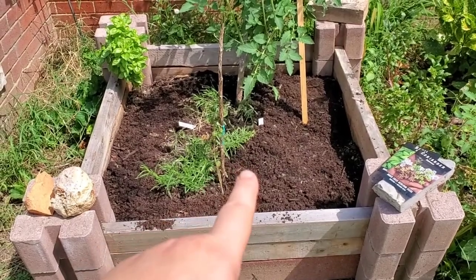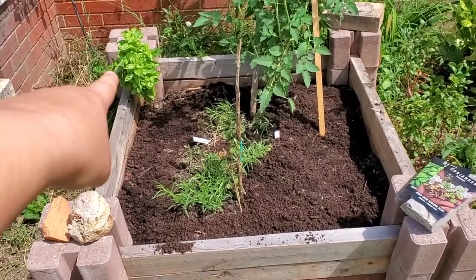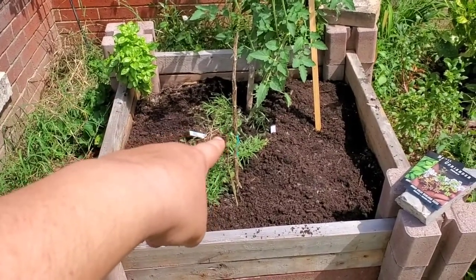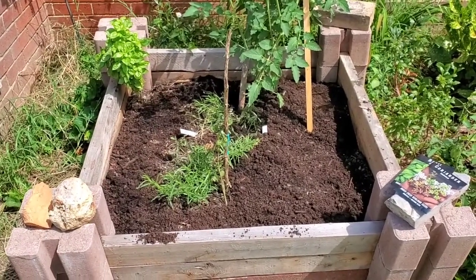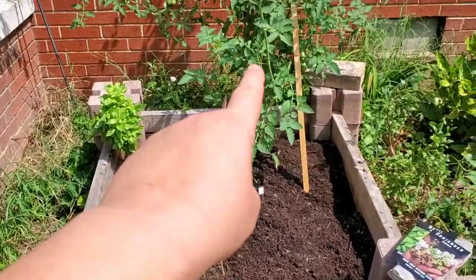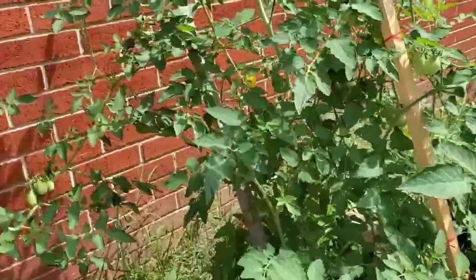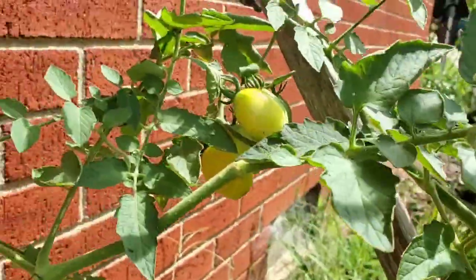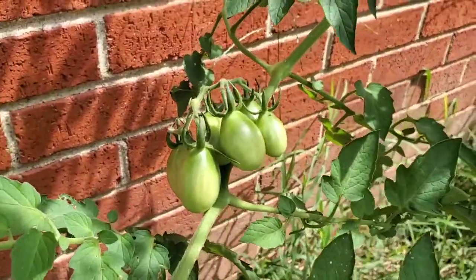This bed is the last thing I'll be working on today. It already has a basil plant, as you can see back in the corner, and some tarragon. That's Mexican tarragon, the kind you can grow from seed. French tarragon you have to grow from starts. There's a Tiny Tim tomato on the front stake and a yellow plum tomato back here with a couple little fruits that are ripe. We've been just snacking on these here, and plenty of fruit yet to come.